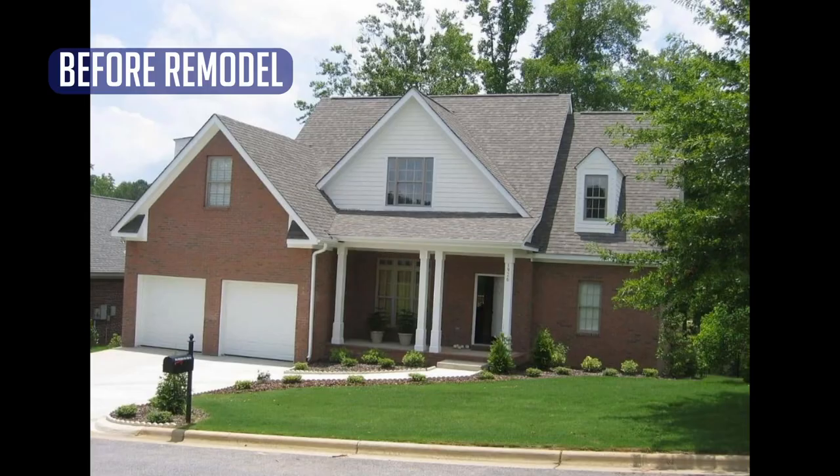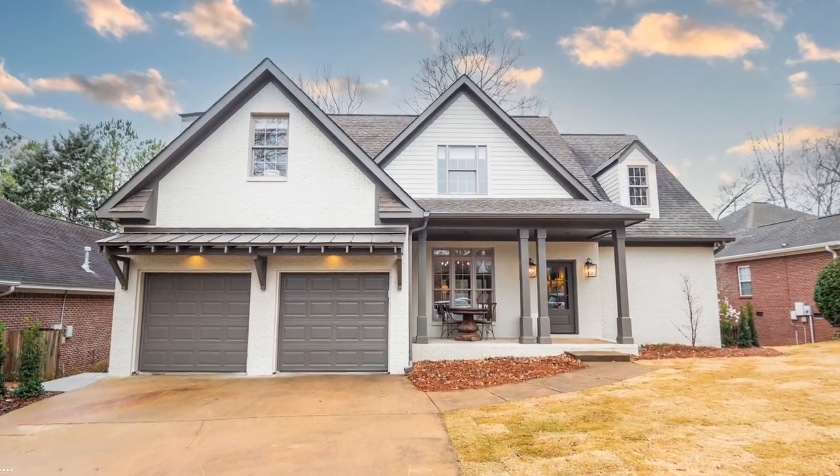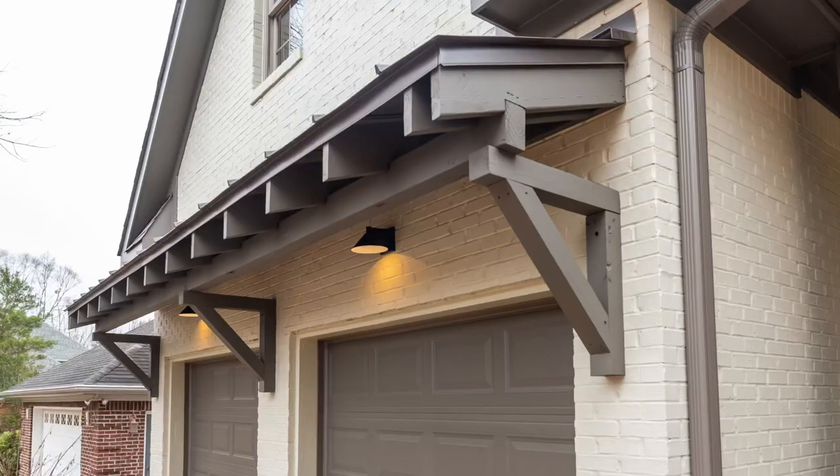Located in a desirable neighborhood overlooking a golf course, this 2004 home needed a complete makeover inside and out. The home's curb appeal was completely transformed with the removal of a window, the installation of a mahogany front door, and a fresh paint job. An eyebrow roof was added to the garage.